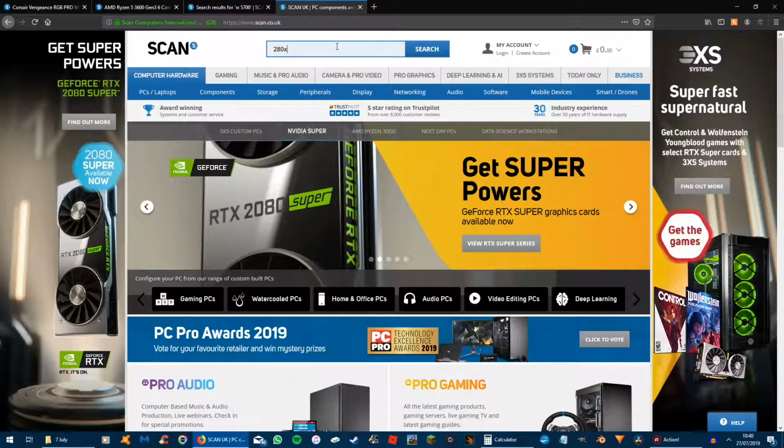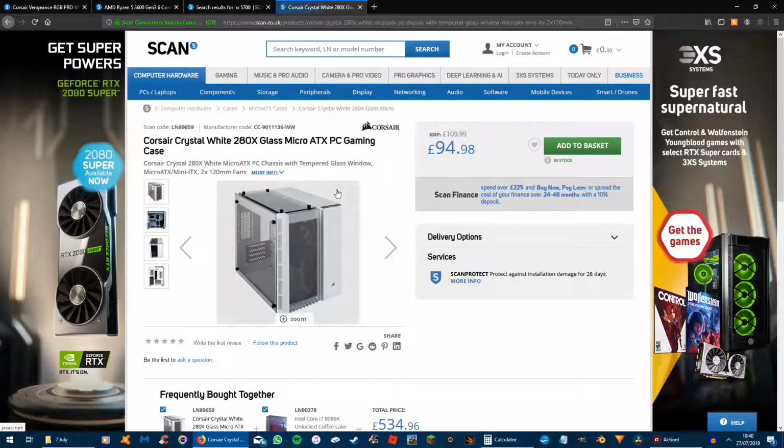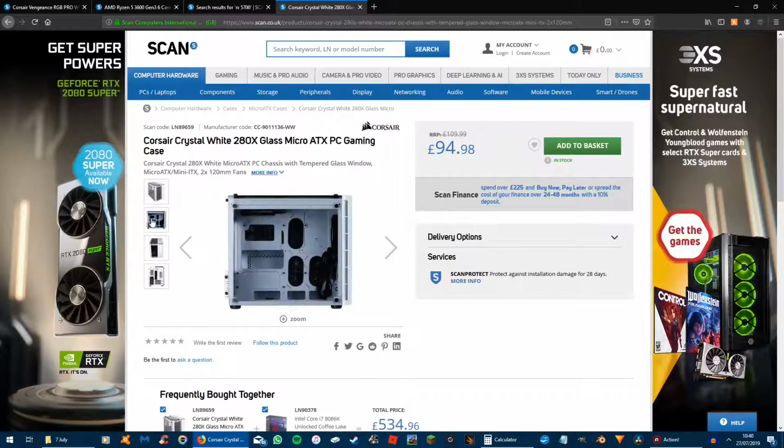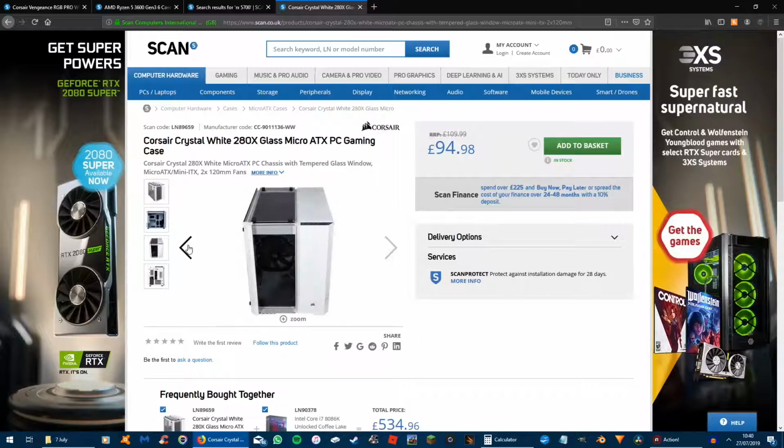And then finally the case I was looking at, I've actually not even brought it up yet, but it's the Corsair Crystal 280X Micro ATX PC chassis. There is an RGB one, but I'm not really interested in that. This one will be fine because I'll get my own RGB fans. I've looked a lot at this case and it's probably the best MATX white case that there is around now. The airflow might be a bit restricted, but I'm sure that it will be fine, and it's actually on discount right now. This is the cheapest I've seen it in quite a while, so that's good.